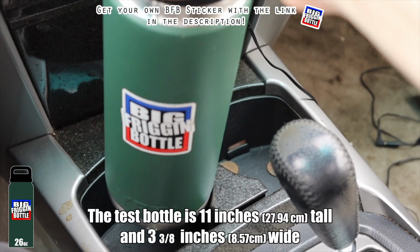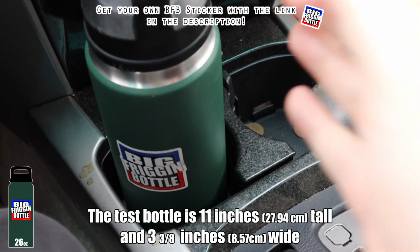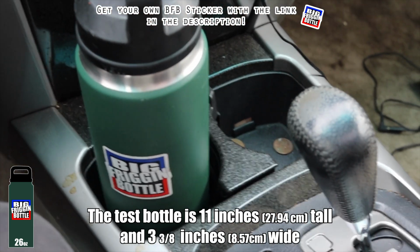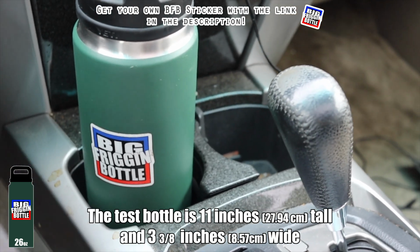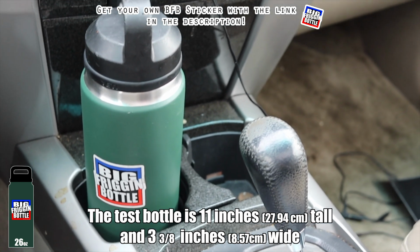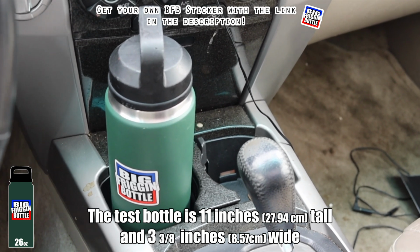Then we have cup holders, so we will do a big friggin' bottle test here in the 03 4Runner, and it passes. This is the first 4Runner, I believe, to pass the big frickin' bottle test. You know, I think there was a movement in the early 2000s for bigger cup holders. A lot of early 2000s cars seem to pass, and the 4Runner is another one of them.